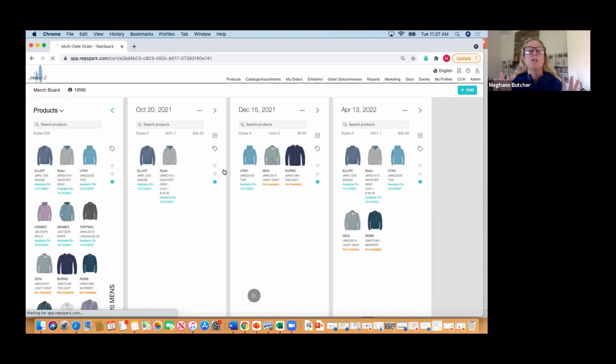You can also look at one of these boards with a single order. So I'll show you how to do that next, but now it's going to break out your shopping experience into each of the different dates. Now, underneath each of these products, you're going to have the style name, the style number, the color, and when it's available. If you've added units, you're going to see the units and the price here.